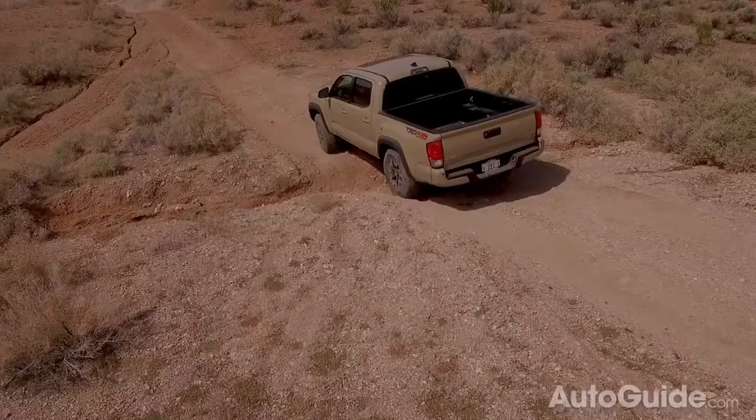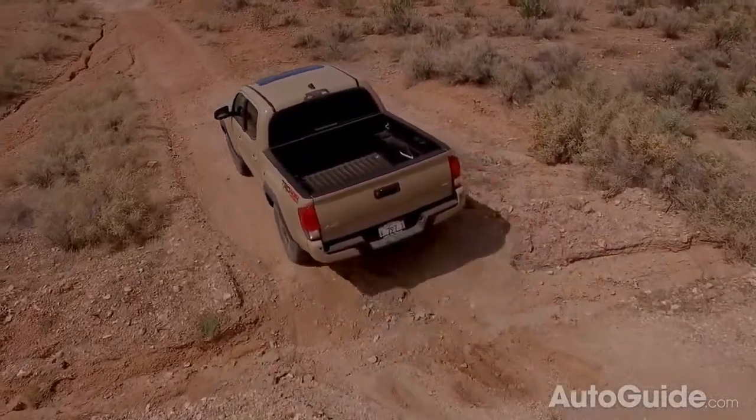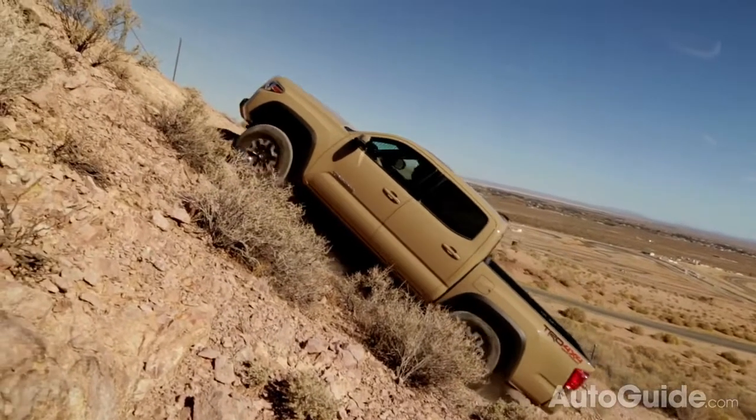Truck handles just fine. At no point did I really feel worried about it tipping over. I'm sure it had a lot more in it.